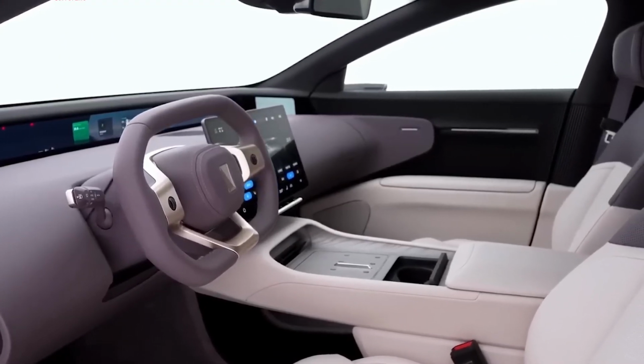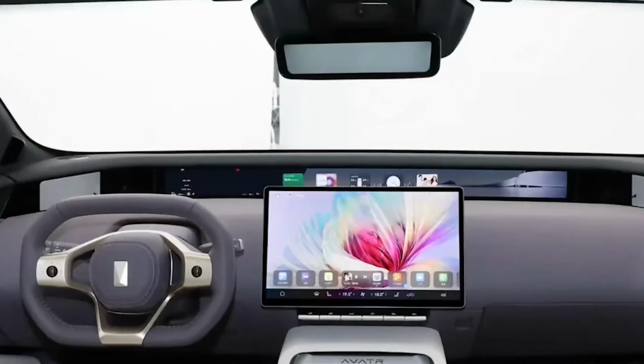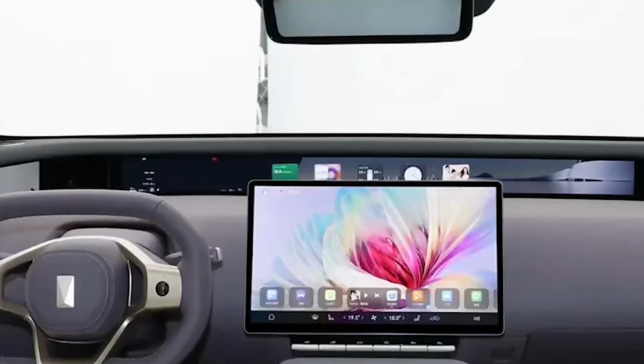But that's not all the tech wizardry in there. Your command center is a central touchscreen, where you'll find all the apps and settings you need to navigate this high-tech marvel.